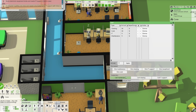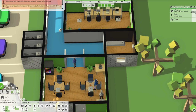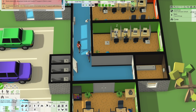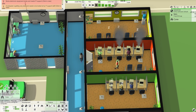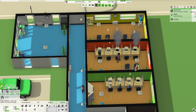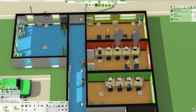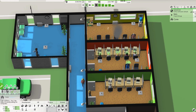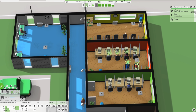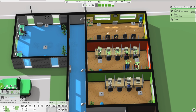Let's call maintenance as well. I guess we need to redesign the toilets. Oh yeah, we got a few computers on fire. That's because they're too busy bug fixing. Well, the IT should be out soon to fix those. Cool. Literally everything was falling apart there.